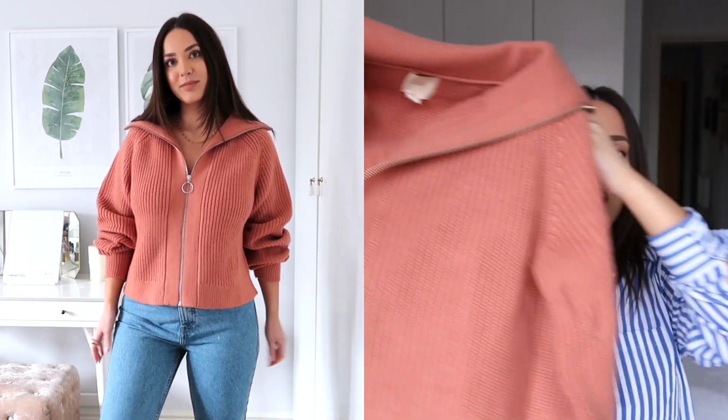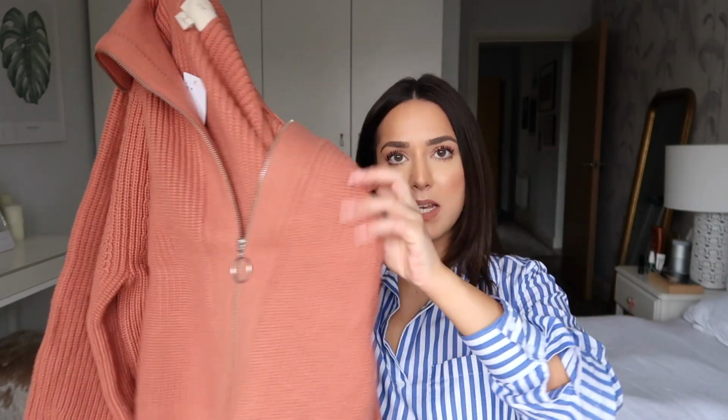It's looking way more orange in the camera. It's definitely more like a pinky mauve color, but oh my god, this is so lovely. This is exactly the kind of knit that I like. As with H&M, these don't show the prices, but I will have everything linked down below, and I got this in a size medium.